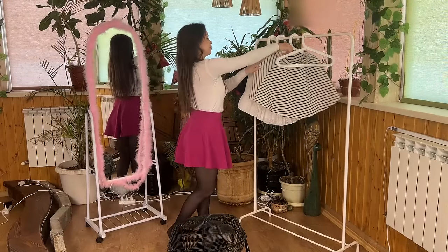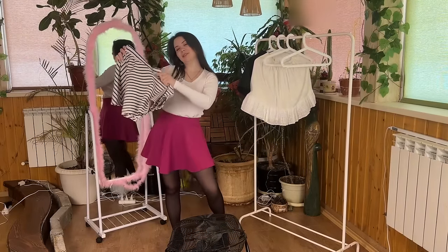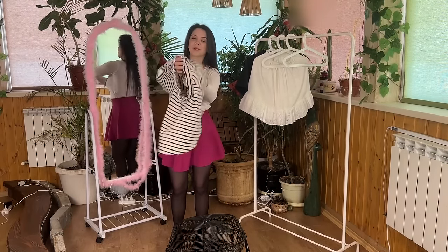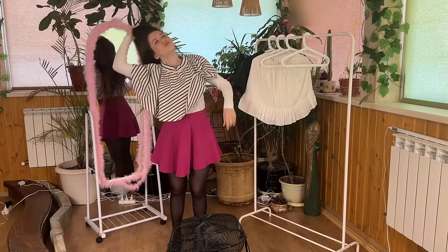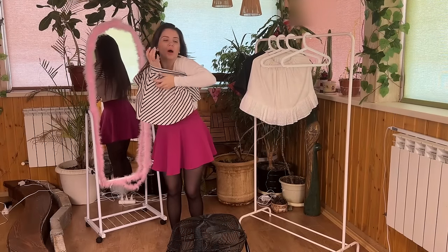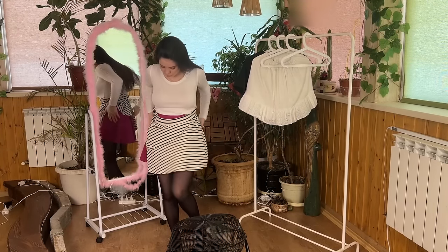So, we've got one more skirt for me to try on today. It's white and striped. And for some reason, it reminds me of the sea. So, let me just put it on, and I also do it over my head, because it doesn't have any zippers. Oh, wow! It's really hard to put it on, because it's super tight.